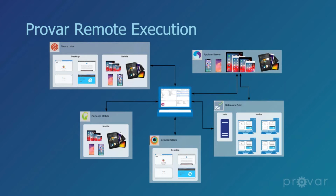So it's not for Provar to tell you this is the way to do it. It's not for Provar to resell any of these bits of software, but it is for us to help you do this. And we have different customers that will have chosen whatever technology stack they like. So from our perspective, I'm just going to quickly show you how you'd set this up in Provar.